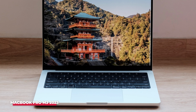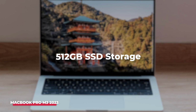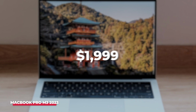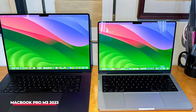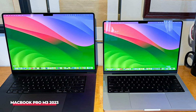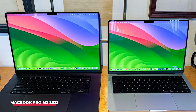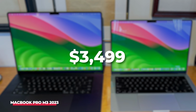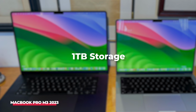This configuration is available with a 14-inch screen, 18GB of memory, and 512GB of SSD storage for $1,999. Those tackling demanding video or audio projects with extensive timelines may opt for the 16-inch M3 Max MacBook Pro, featuring a 14-core CPU and 30-core GPU, priced at $3,499, paired with 36GB of RAM and 1TB of storage.